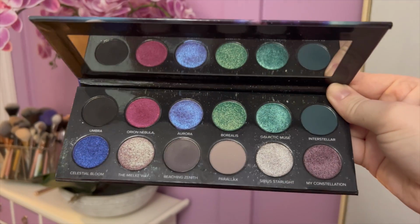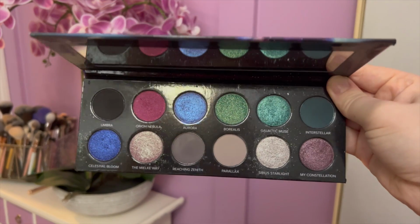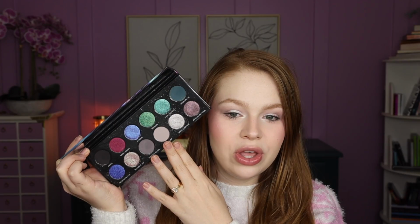We have, let's see, an oldie but a goodie. This is limited edition, no longer available, but I wanted to mention it in case you have it and it's just collecting dust in the back of your collection. The Sydney Grace and Temptalia Quintessence palette in the light version. This is just another really beautiful option where you've got half neutrals, half colors, and there's a lot of really nice cool tones going on here.